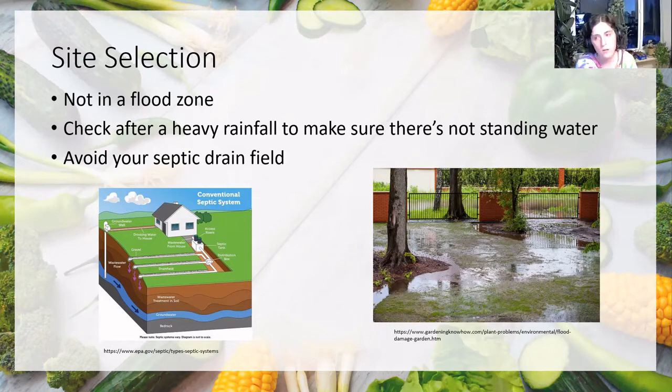And then even if we have a heavy rainfall, like it's supposed to rain a bunch in the next few weeks, just check and make sure that you're not putting your garden somewhere that's really boggy and doesn't drain well after a rain. And then you want to avoid putting your garden on top of your septic drain field. If you rent your house or you're not sure, check that out and make sure that you're avoiding that location. Because your grass may be quite lush in that location, but it's not a good spot for your vegetable garden.